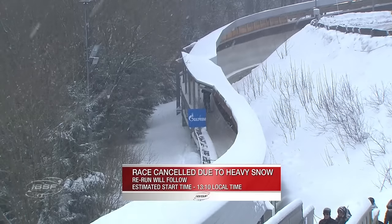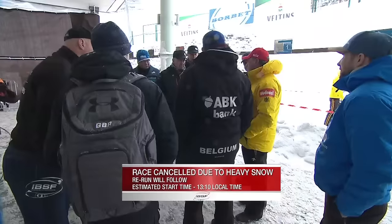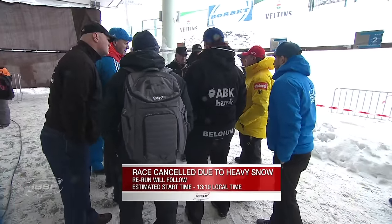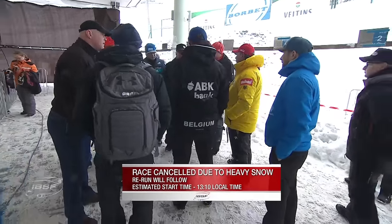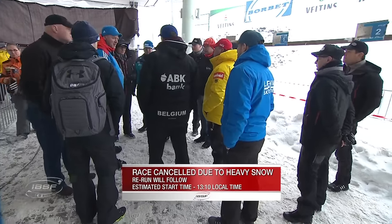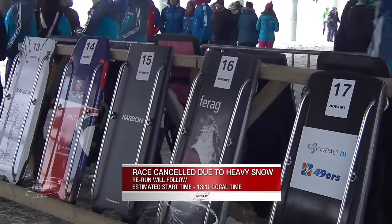It's still big, fat flakes of snow, and you can see the track workers are shoveling up quite a lot of it. The problem is also the wind as well. It's not just the snowfall, but when the wind blows in and you get a bunch of snow drifts that fall into the curves, that is a handful to get out. And of course, we're racing next week as well.